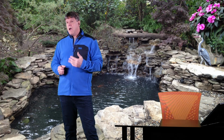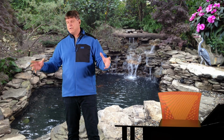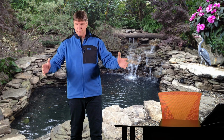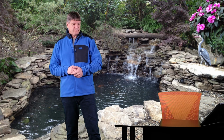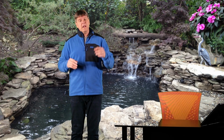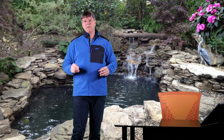I do have a few clients that have a small little pond. I'm thinking of one in particular that has 3 koi in it. Now the pond is probably not even 200 gallons, okay? It's a small little pond, maybe 5 foot by 4 foot, something like that. And it's not that deep, maybe 18 inches or so. And he's got 3 koi in there. 2 of them are a good 15 inches, and the other one's maybe 10, 12 inches.